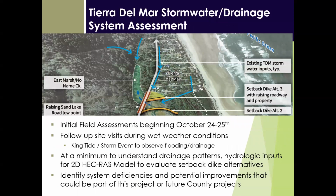Under the assessment of Tierra del Mar's stormwater and drainage system, at a minimum we'll be looking at understanding the drainage patterns within Tierra del Mar, and how that water enters Beltz Marsh. As we look at locations for a setback dike, we want to know where that water would contribute, either inside or outside of a setback dike, to have a full handle on the inputs off of this watershed as well as off of TDM.